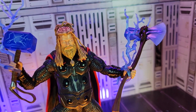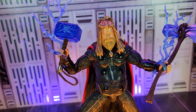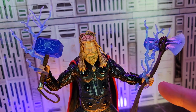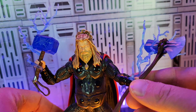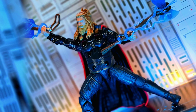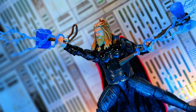In addition to the translucent Mjolnir and Stormbreaker, you have these blue translucent lightning effects. And they look incredible added onto each weapon. They are really tricky to get on properly and have stay on, but once you negotiate it and you have them on here, it transcends Mjolnir and Stormbreaker to a most godly level. I believe the toy gods are most pleased with this offer.